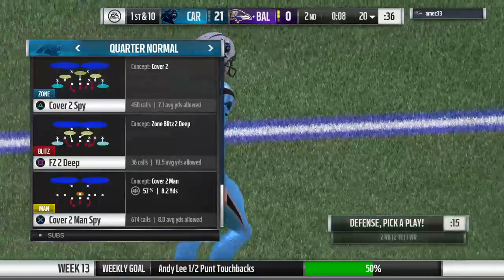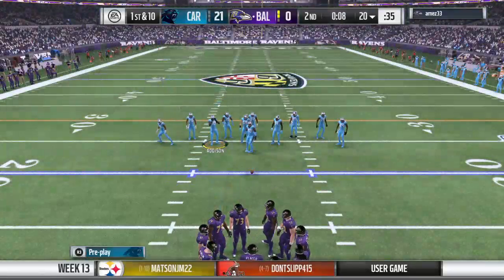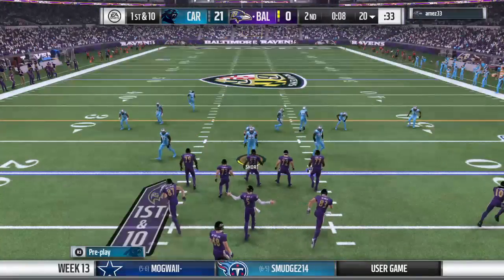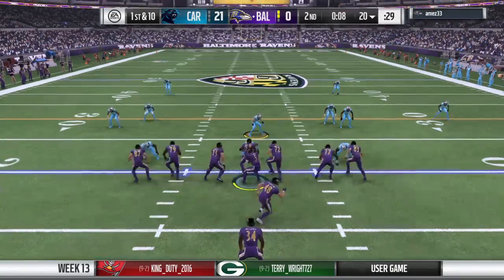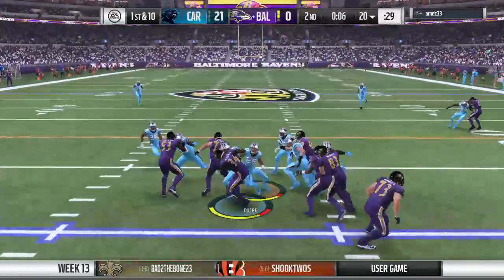And now Baltimore gets set to take the field. And you got to think, if this is anything other than just taking a knee, I'd be very surprised. Yeah, they've got enough to talk about at the half. Why do anything else? Just get out of there.